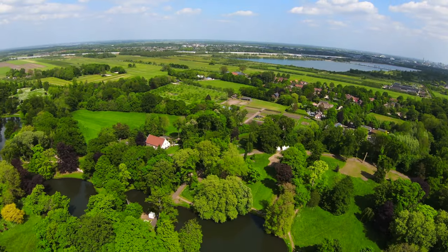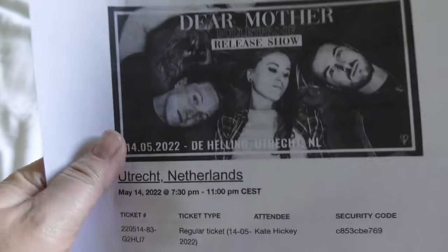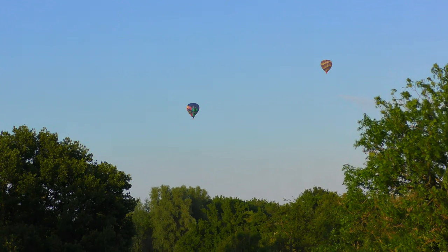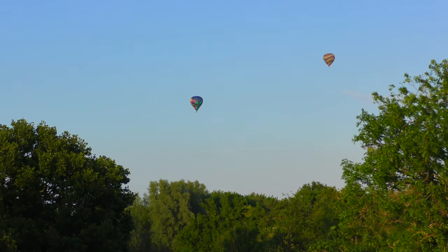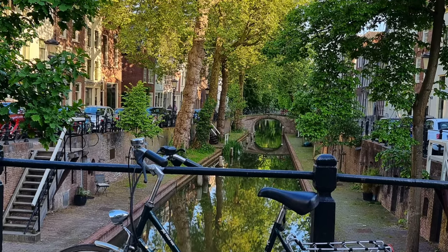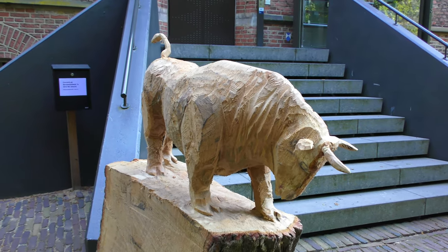So we left the castle and made our way towards Utrecht, but not before a quick hotel pit stop to get changed and grab our tickets. Tonight we're off to see Dear Mother play and I can't wait, but first of all let's check out Utrecht. This wood carving, how cool is this? It's so pretty.